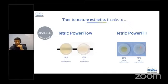So that's why we recommend using PowerFlow as a dentin replacement part, and then you use your PowerFill, which is the moldable part, on top, and that has a higher translucency compared to the PowerFlow, so that you can mask the aesthetics. You can mimic the aesthetics. So it's a bit like dentin and enamel.